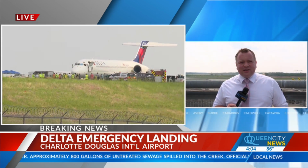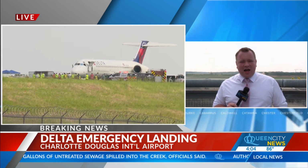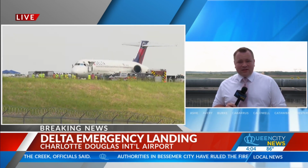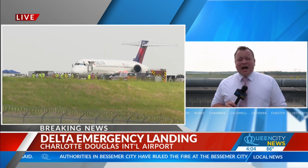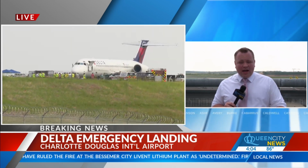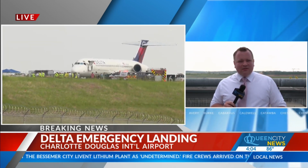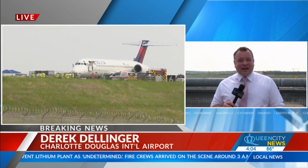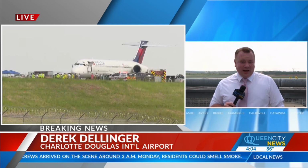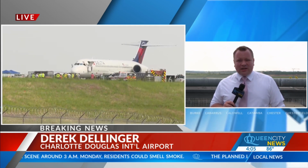Now, as you can see, the crews are still out here, still on the scene of this plane that is still basically here from everything that happened this morning. Coming up at 5:30, though, we're going to be hearing from one other passenger as well as Harrison Smith, the man who took that video, a little bit more about what was happening inside and how ready they really had to be for whatever was going to happen. That's the story for now. Live from the airport, Derek Dellinger, Queen City News.